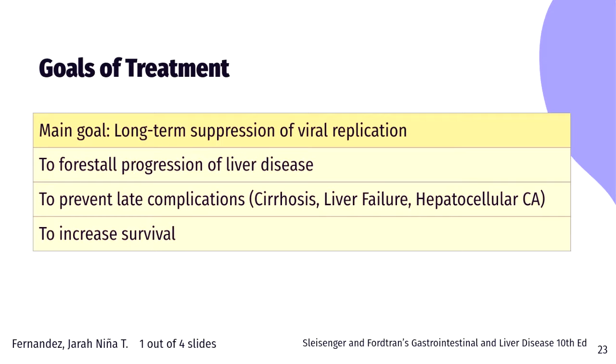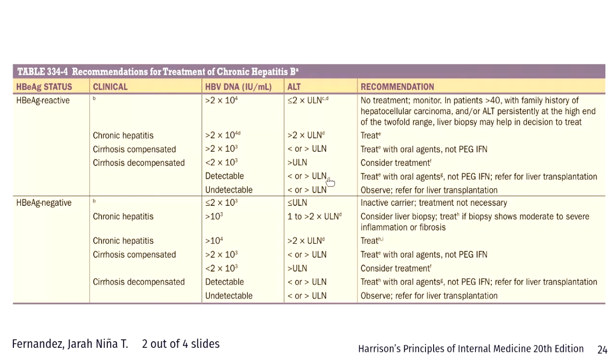Good morning, doctors. So, the main goal of treatment of chronic hepatitis B is long-term suppression of viral replication in order to forestall progression of liver disease, to prevent complications such as cirrhosis, liver failure, and hepatocellular carcinoma, and to increase survival. So here is a table lifted from Harrison's, which shows treatment recommendations of chronic hepatitis B. And this table is based on the practice guidelines of the American Association for the Study of Liver Diseases and the European Association for the Study of the Liver.